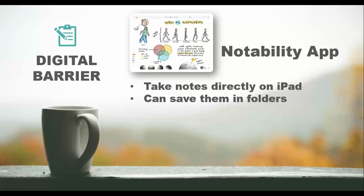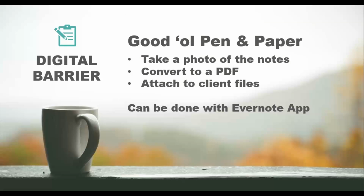It's an option. Now, what I've done in the past is good old pen and paper. Obviously, what I'm doing. But what you can do with the Evernote app, which is a note-taking app that works for Android and iOS, is take a picture of your notes, and it'll save as a PDF within the app, and then you can attach that to your CRM notes for your clients. So if you're like, man, I don't want to invest in a Rocket notebook or a Remarkable 2 because they're expensive, I'm not going to use it, and I don't like writing on an iPad because I tried it. I don't like the glass surface. It does take getting used to, for sure.